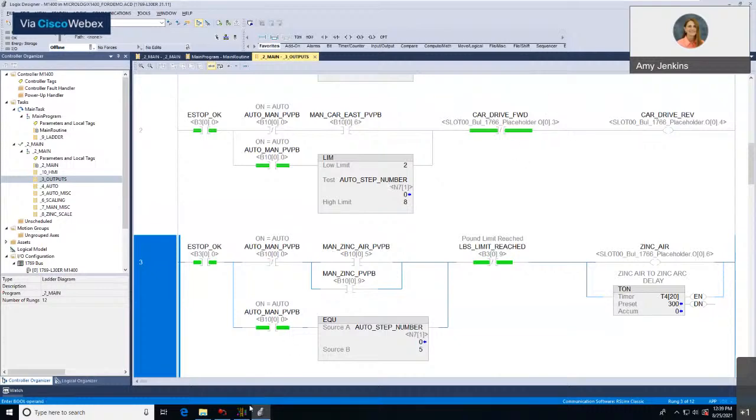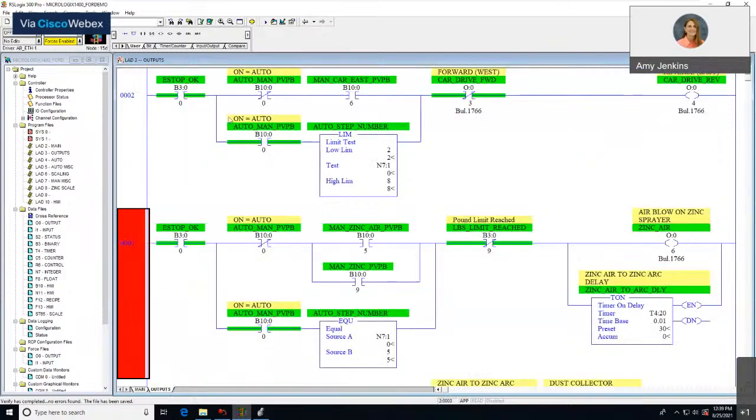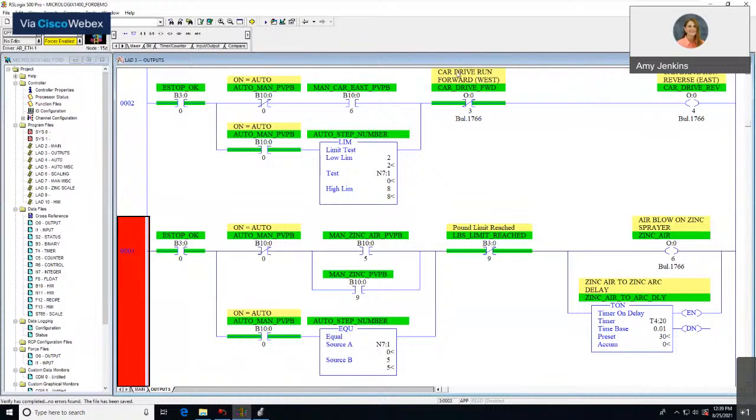So if I go back to RSLogix 500 and go to my outputs 2 and 3, I have my on auto, my pound limit reached. But for that particular output, I no longer have the text car drive run forward west. And it's because of those placeholder tags that were utilized.